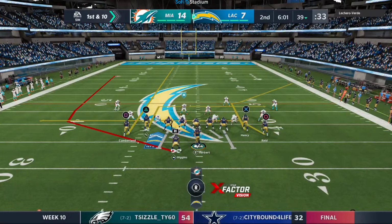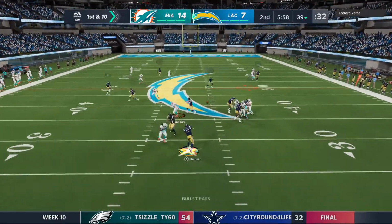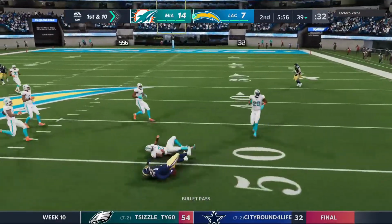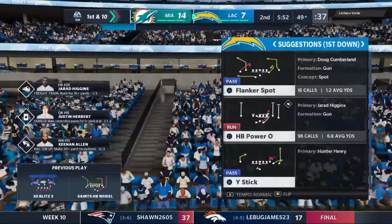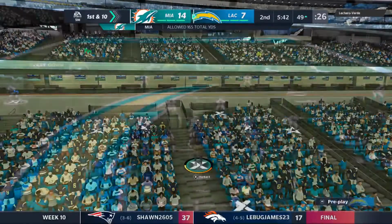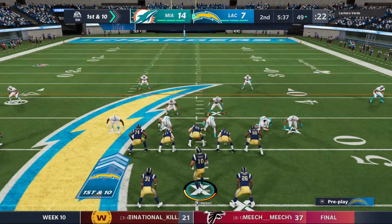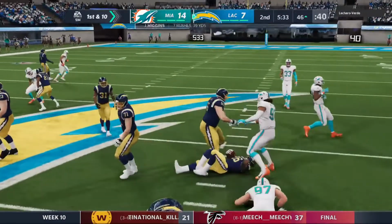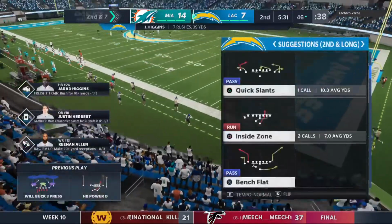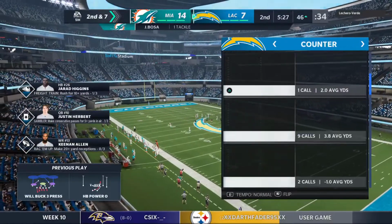Herbert going to lead up the Chargers here, 1st and 10 at the 39-yard line. He'll set up to throw from the gun. And this is caught. First catch for Keenan Allen. Nice way to start the drive. A gain of 12 and a 1st down. 1st and 10 at the 49-yard line. From the shotgun now, here's an inside give. And he'll get this down only to about the 46. A gain of 3, 2nd down.